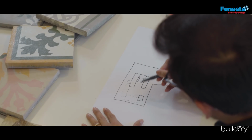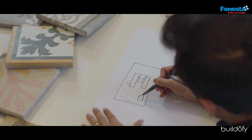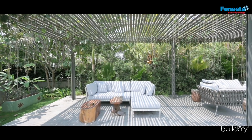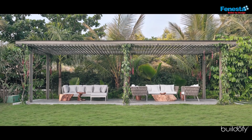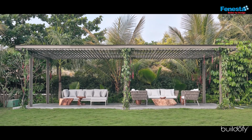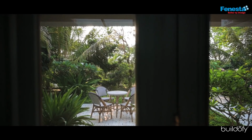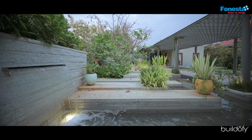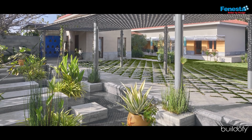There's an outhouse for the caretakers, the drivers, the gardeners and the other utilities. We've done a gazebo which is in the rear garden, and over here we have a dining patio with the amphitheatre spilled out towards the corner garden. This is the water body which flanks the driveway.